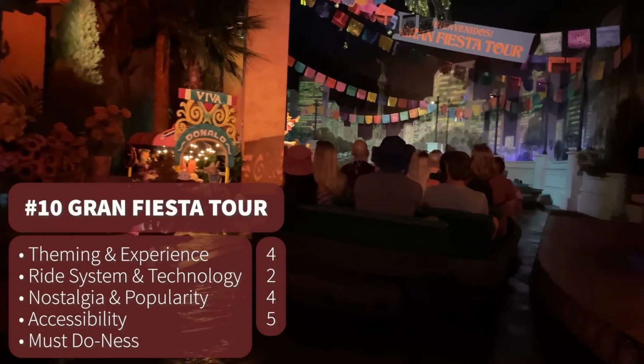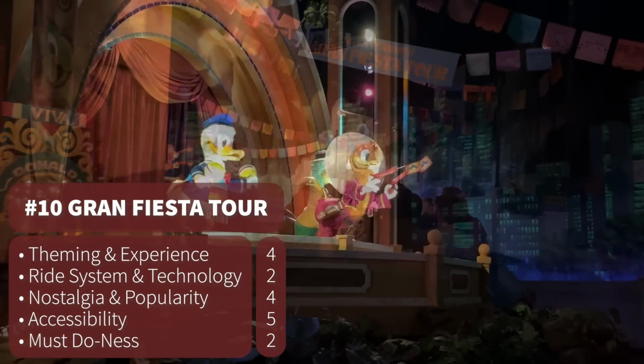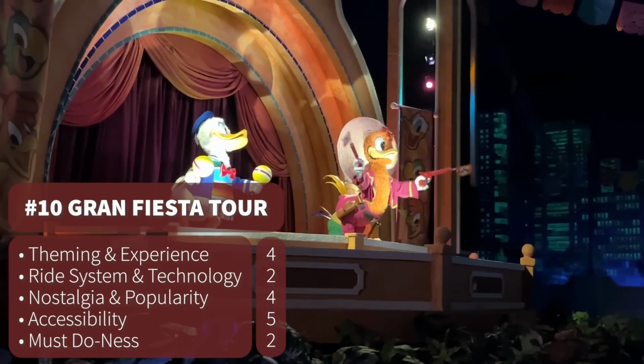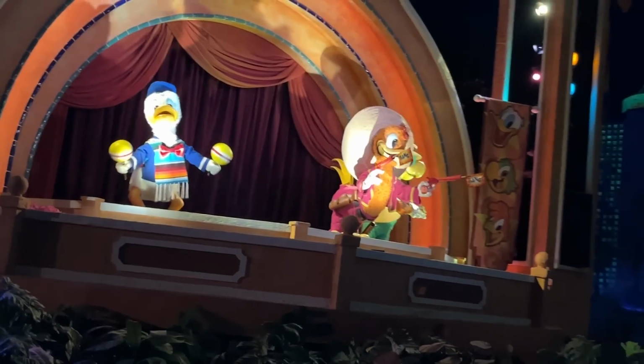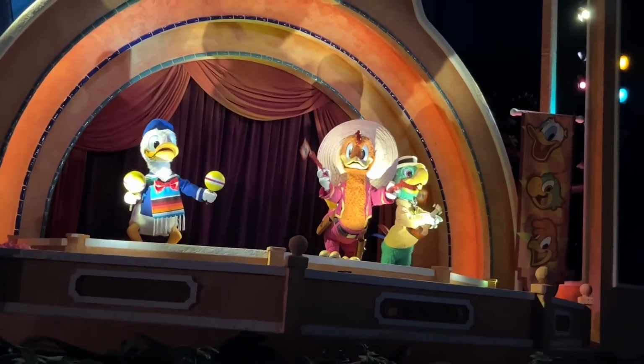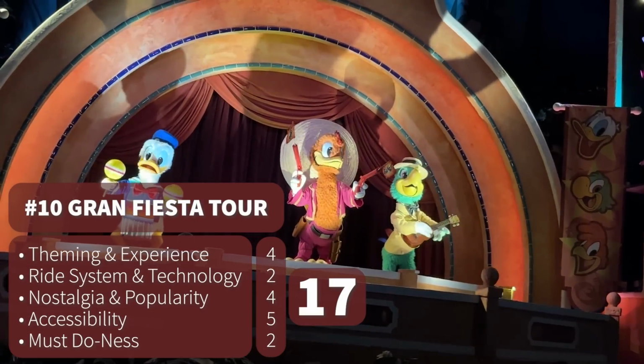And finally, the must-do-ness is going to be a 2 of 5. Though it is a delight, its real must-do qualities are great if you really need an air conditioning break, and otherwise, it's a fine one to skip. All in all, Grand Fiesta Tour is going to get a score of 17. Not too shabby for this classic attraction.